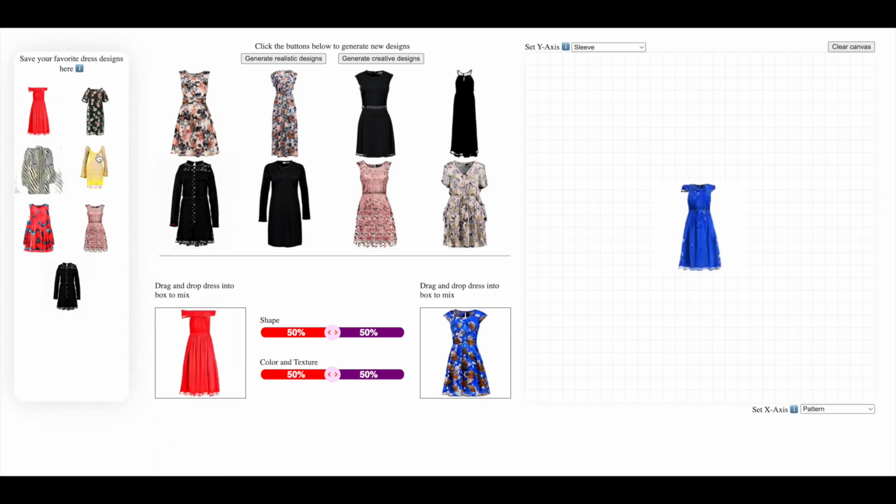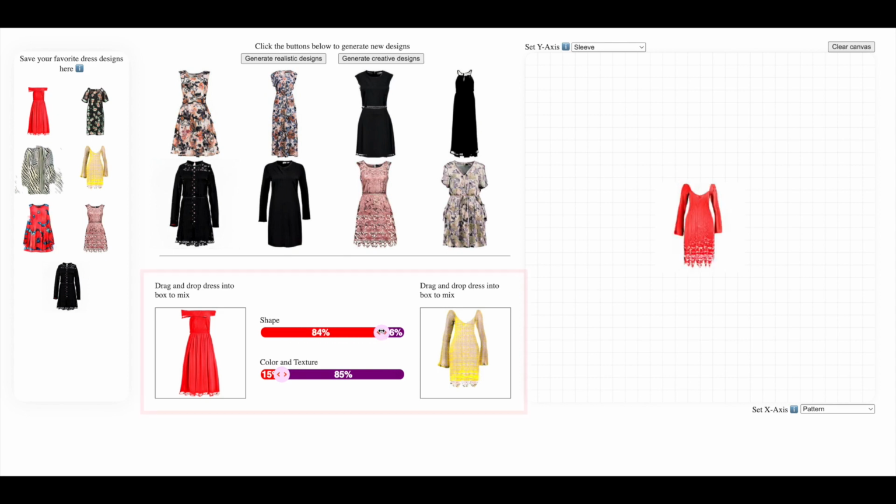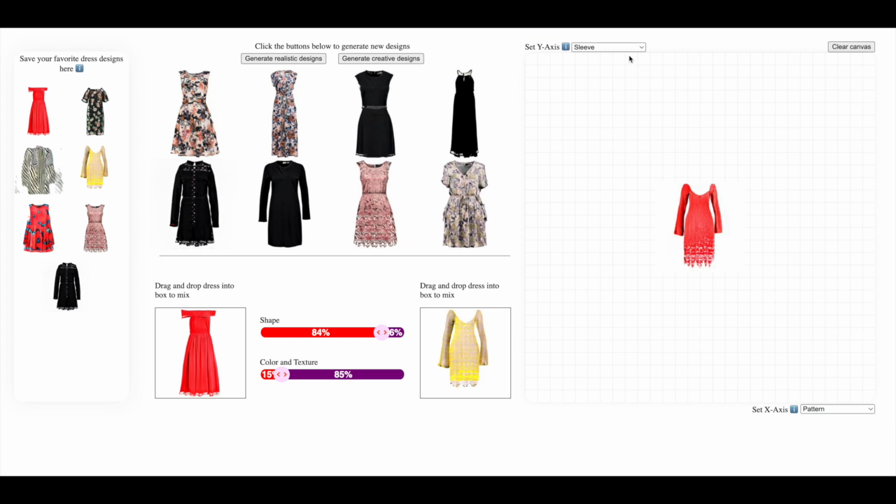In generative.fashion, 2 features provided this ability. The style mixing panel made it possible to navigate between different regions of the design space. The design canvas provided the ability to navigate within a region of the design space by choosing meaningful directions to explore. By using an intuitive drag-and-drop interface, apprentices were able to control the size of steps that they took in any of these directions.